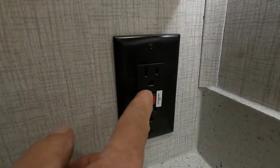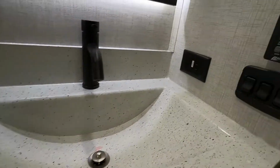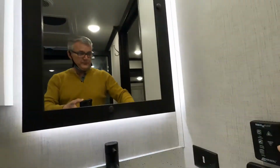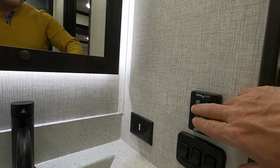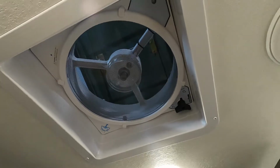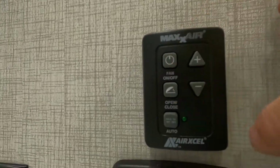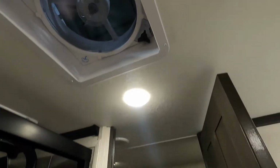Back into the bathroom, you do have your GFCI with 110 reset back here. His and her sinks. Another Maxx Air vent controller for this vent here. Turn it on real quick. Hit the on. It'll go ahead and open it up for you automatically, and it'll turn it on and get it going. You can make it faster, slower. Hit it for off, and it automatically closes and shuts itself off.